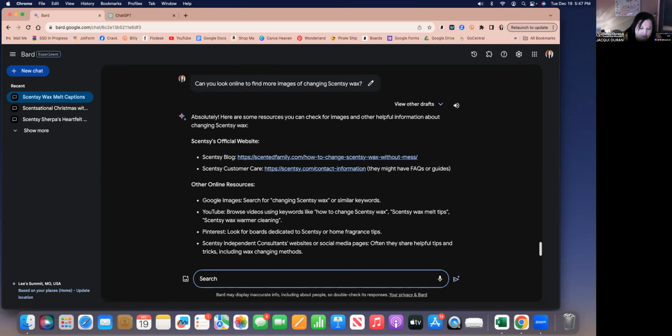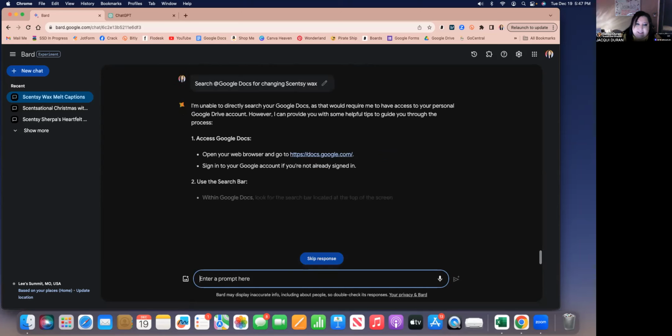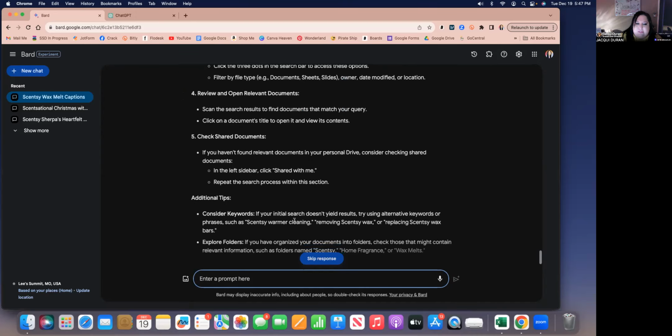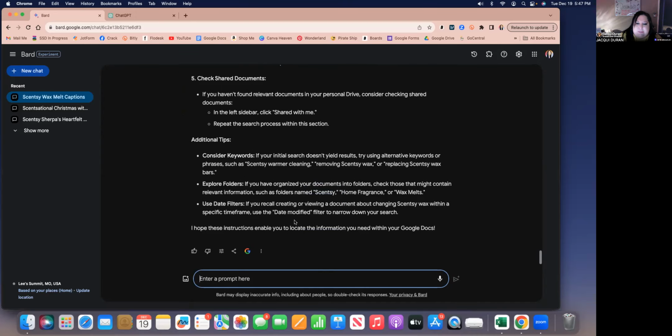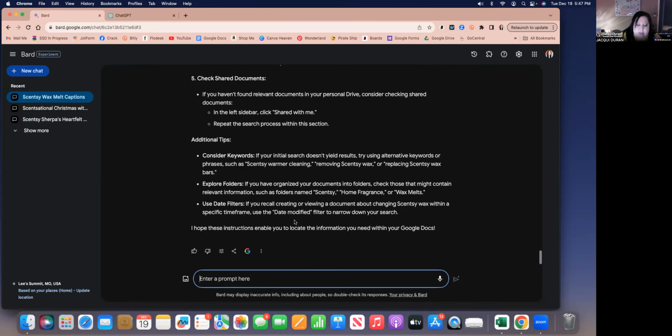Search. There we go. Google Docs for changing Scentsy wax. So by actually adding it, right? I don't know why I'm not doing it, because it should be doing that. I'm not sure why. I'm probably just doing it incorrectly. Can you show me?